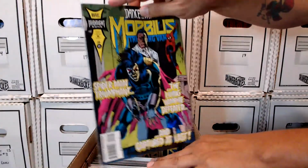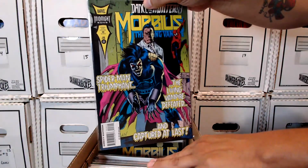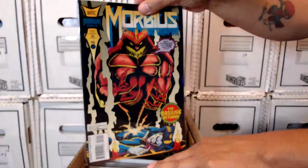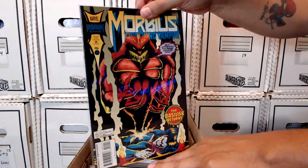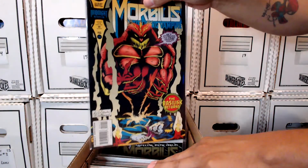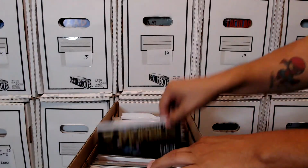And they continued with the Midnight Suns dagger trade dress for a little bit longer. And eventually that would go away. This right here was the last of, for me, it was the last of the pretty good run of Morbius. Starting with issue 25, things would get kind of weird.